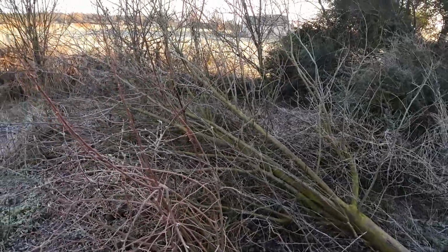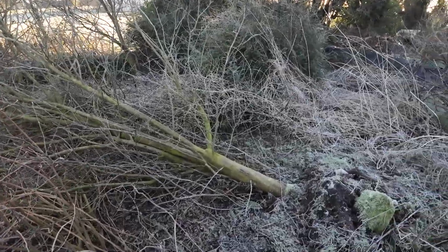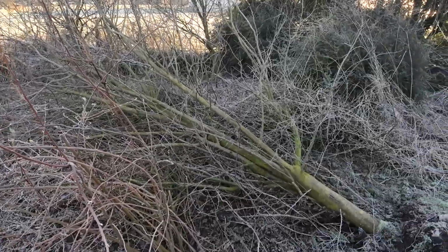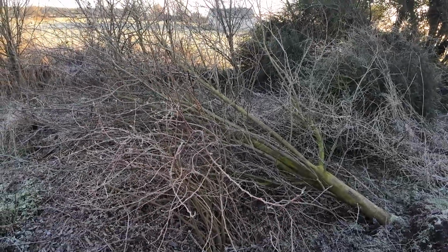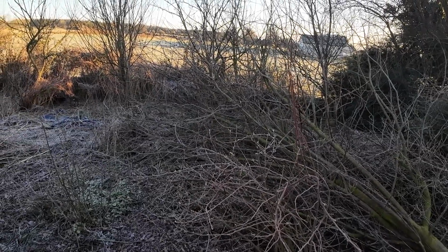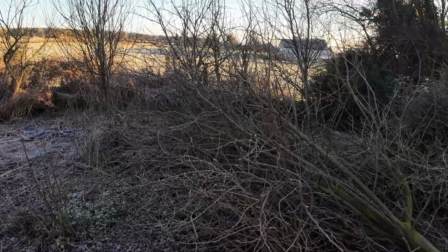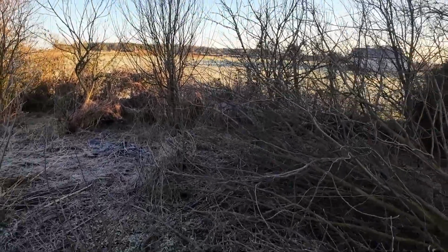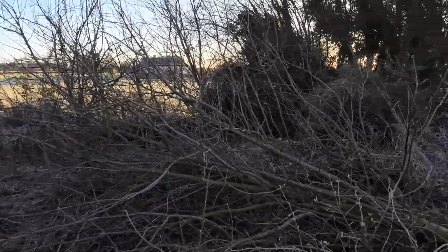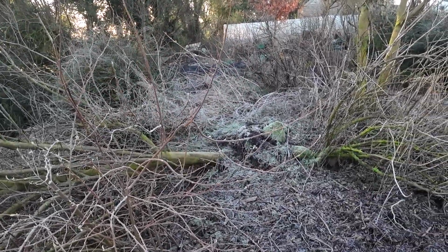Should I just leave it as it is and just do an experiment? Or should I cut it back and have it regrow again at the correct angle? We could even stand it up again after cutting it back. I feel like we should probably just leave it as it is and maybe cut the crown back a little bit, because that will give it a better chance to regrow, because probably a lot of its roots are lost. They may have been severed by the push.